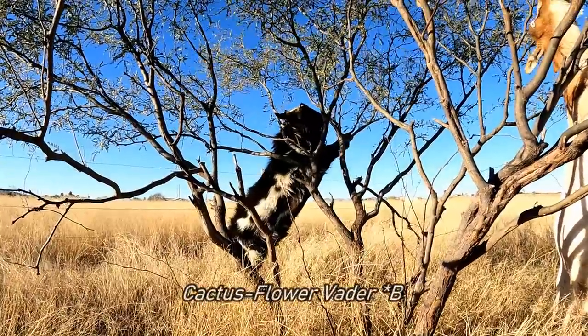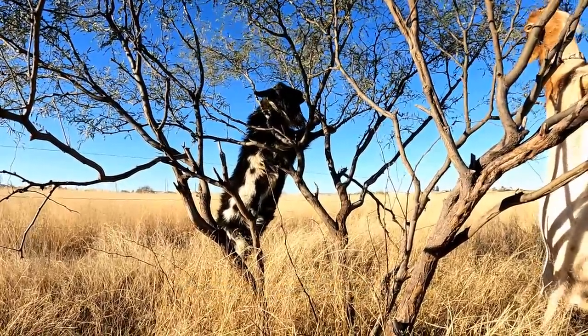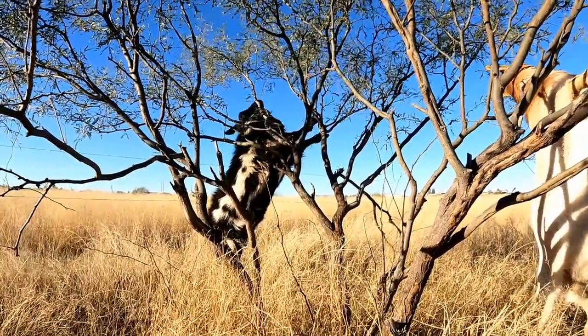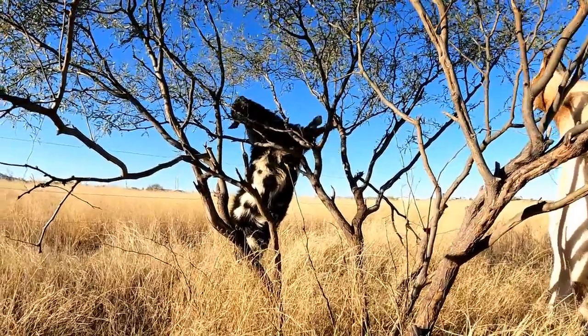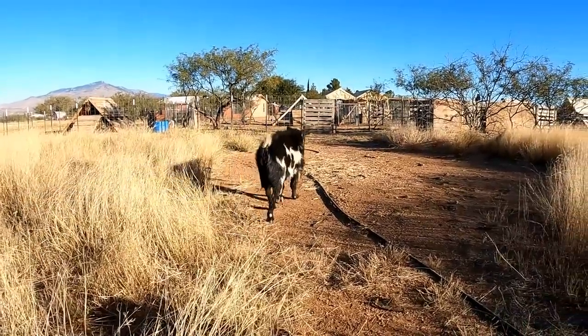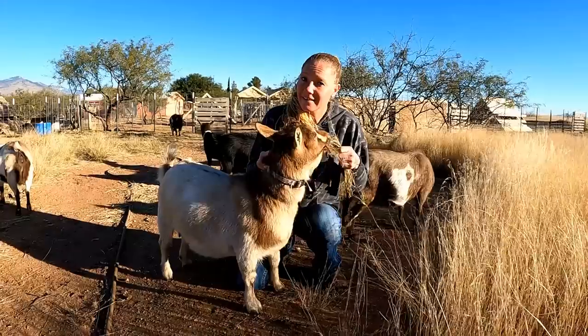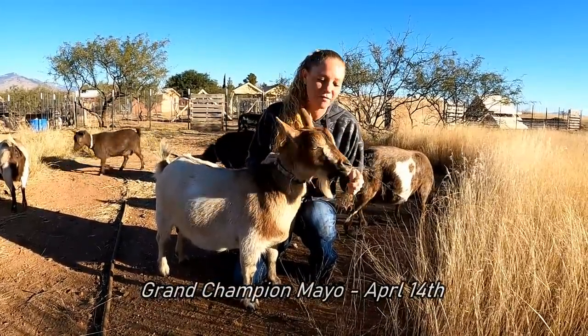Now Mr. Vader there is one of our sweetest bucks. He's pretty chill, but he is gonna be 3 years old next spring, believe it or not. And he just has some really exceptional lines behind him. One of his grandmas, Belladonna, is the only Nigerian dwarf to win at nationals 2 times. Now this is no secret. She is one of my absolute favorite does.